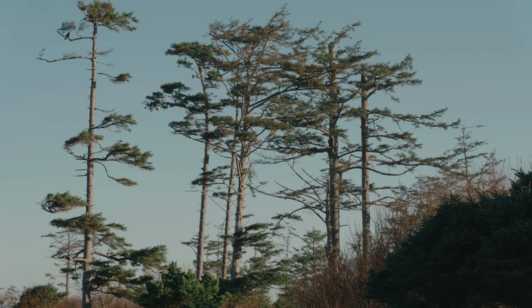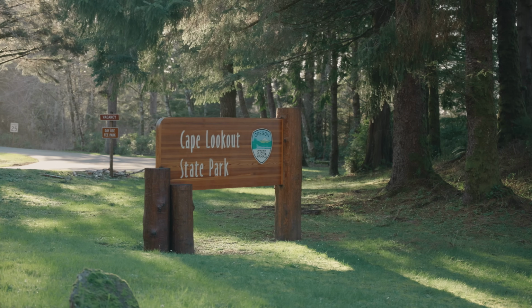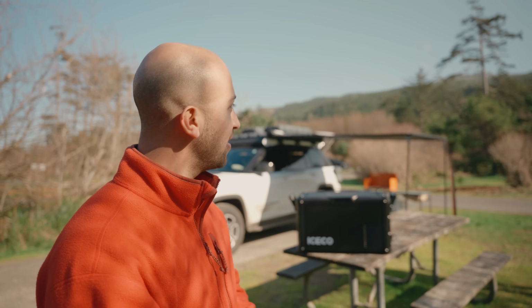Alright guys, good morning from Cape Lookout State Park and Campground. For those of you who guessed it, we got in at, I think, 11 p.m. Shelby says 11 p.m., I think that is correct. I do remember looking at my phone that we actually went to bed at about midnight once it was all said and done. But regardless, we are here.